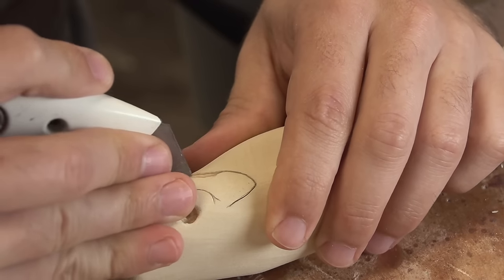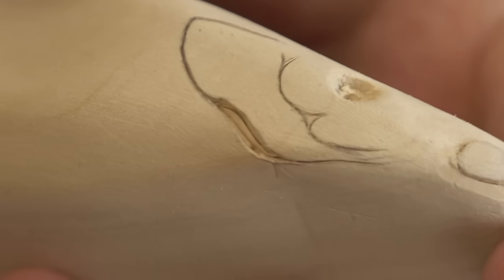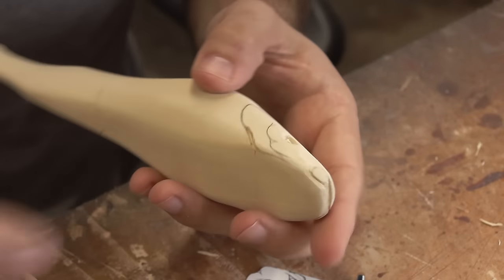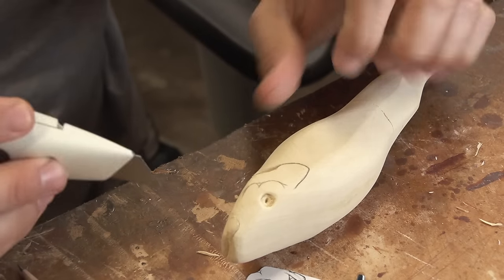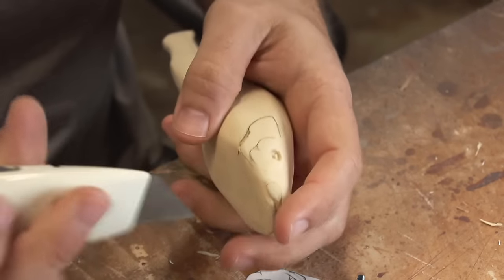Yeah, that was a mess up. You saw it. I don't have to say anything about it. It won't be an issue. You see where I sliced through? That little mark right there. When I seal the wood, that'll seal up too. So if it's just one slice through in the wrong spot, it's no big deal. Just don't cut to that line from anywhere else.